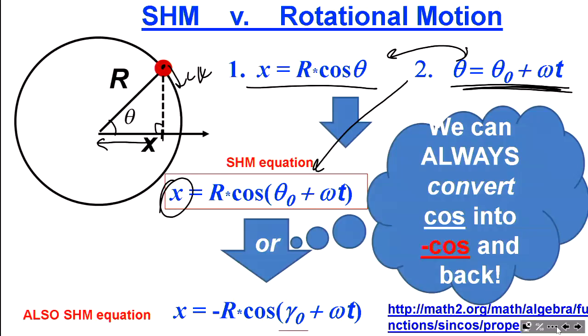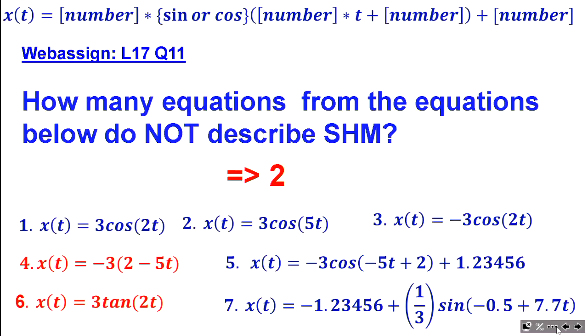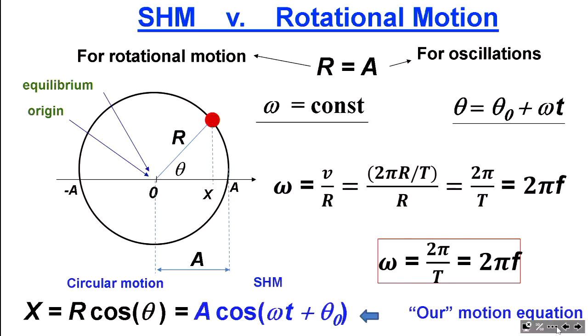But this equation also should describe the x coordinate of the cart traveling with the same period. The only thing is, when we talk about rotational motion, we use this variable letter r to describe the radius of the circle. However, I'm going to go back to this on Tuesday. When we talk about oscillations, we just use different letters. Instead of using R, we use A.